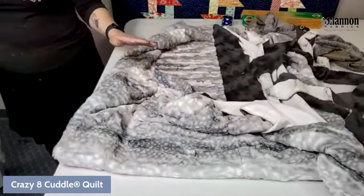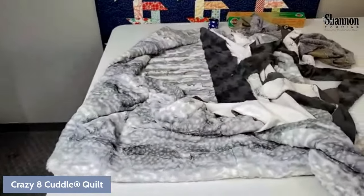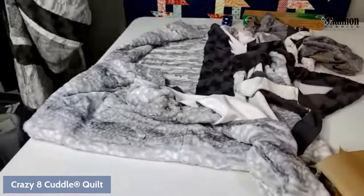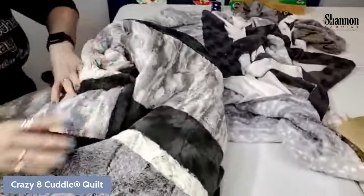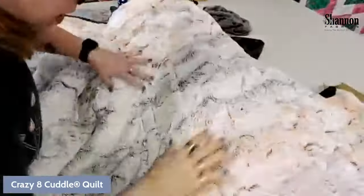Can we see the whole back of the sample quilt? Yeah. Let me drag that over here. It's so much heavier because of the batting. It's very interesting. Okay. So this is the way it will end up.